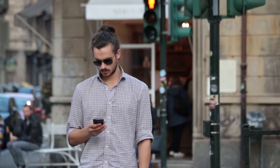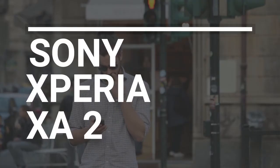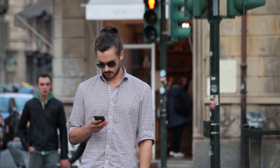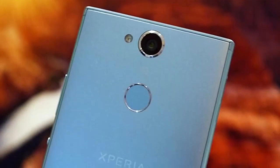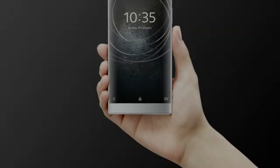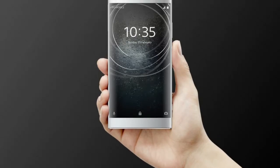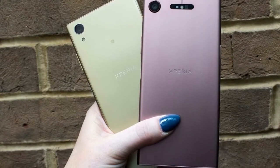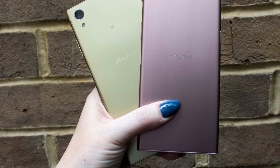Hey guys, today we're gonna talk about the Sony Xperia XA2. The improved screen resolution, larger battery, latest software, and addition of a fingerprint scanner means the XA2 is well equipped. If it inherits the price tag of its predecessor, it will be a handset to keep an eye on. The good is the fingerprint scanner, strong camera, and big battery, and the bad is that it's thicker and heavier than its predecessor, with a tired design.